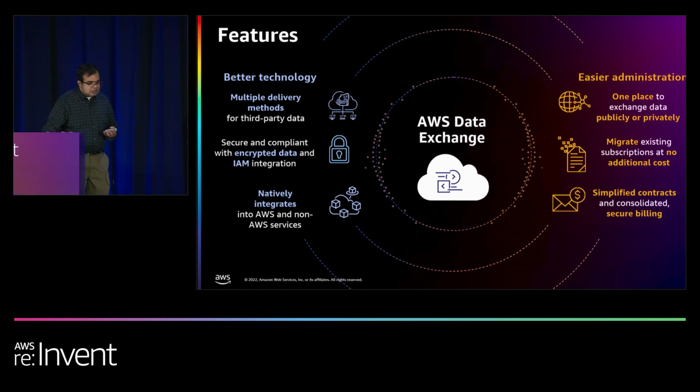For providers, subscription verification is an optional feature that allows them to understand customer use cases and comply with KYC, or Know Your Customer, regulation before approving access to data products, if they choose to list the data sets publicly. Data Exchange also helps in your governance of your third-party subscriptions. Data Exchange provides one place to exchange data publicly and privately.